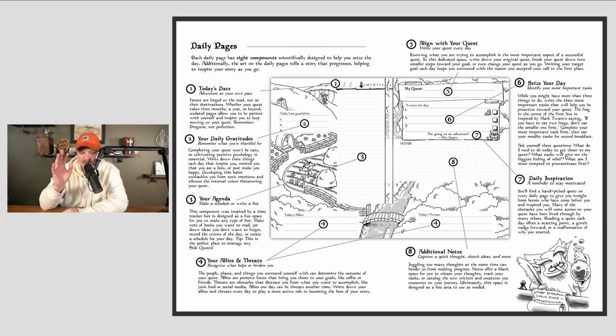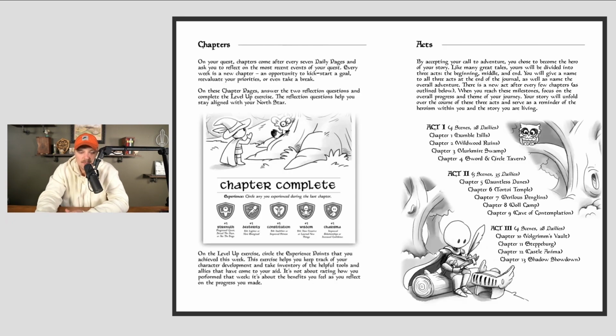So updated text, and then you can see here on the daily scheduler, it's actually not a daily schedule anymore. We took the numbers out, those suggested schedule numbers. A lot of heroes didn't actually love that feature, so we decided to take it out. Moving on, we have an updated explainer page for chapters and acts. Now, chapters is a new term for us. We actually used it in the very first edition of the journal, the very first Kickstarter edition. Took it out because we weren't really sure what that meant, and it felt a little confusing, but we've since brought it back. We found a nice home for it.